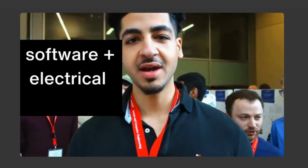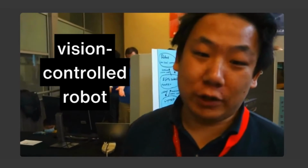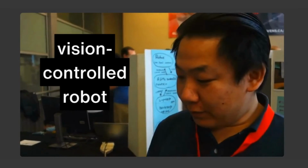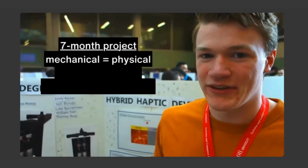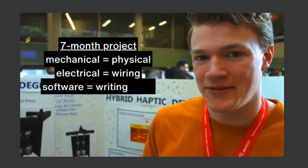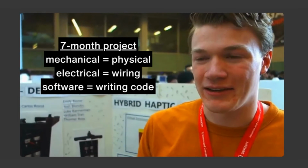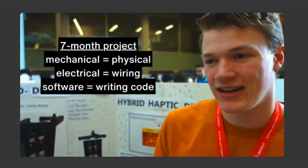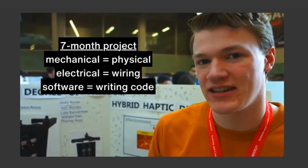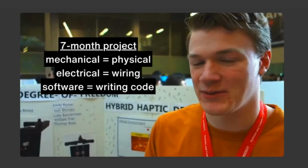We're a team of 9 with a bunch of software engineering students as well as electrical engineering students. This is our pattern vision control robot. So we just make a little robot. So we've built this device over the past 7 months now, and it's involved a lot of orders of engineering, including software, mechanical, electrical. So that's building a physical product, wiring things together, and writing code for the device. And it's been a ton of fun.